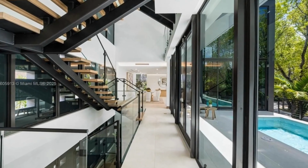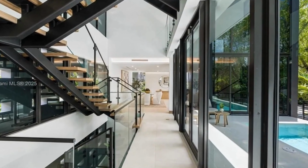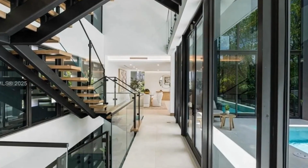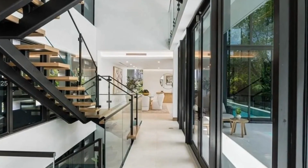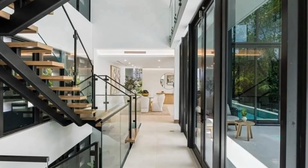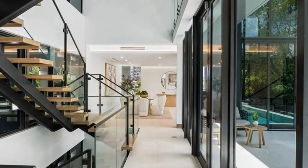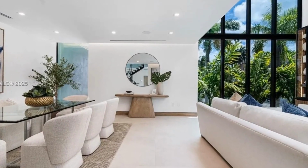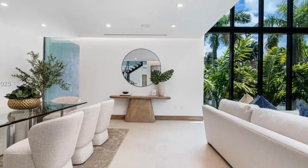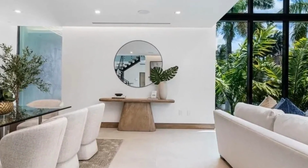At the top of the first flight, you arrive at the main living floor, the heart of the home. And here, the experience changes completely. After moving through shadows and protected volumes, the space suddenly opens to a bright, luminous terrace with a pool and a full-height glass facade that connects interior and exterior in one fluid gesture. This level includes the formal living room, a space designed for hosting, receiving guests, and enjoying open 360-degree views towards the street, the terrace, and the surrounding tropical landscape.